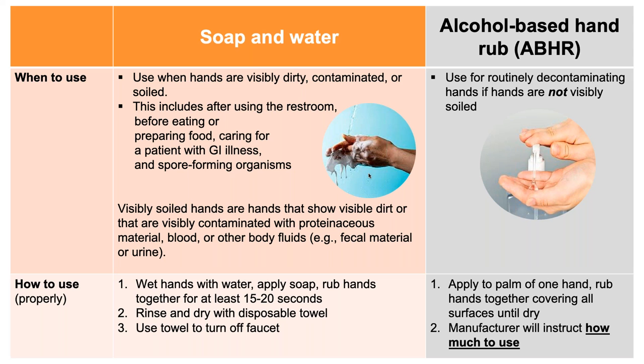So when to use soap and water? Use it when your hands are visibly dirty, contaminated, or soiled. And visibly soiled hands are hands that show visible dirt or that are visibly contaminated with proteinaceous material, blood, or other body fluids like fecal material or urine. Other opportunities include after using the restroom, before you're preparing or eating food, when caring for a patient with a GI illness and spore-forming organisms. So obviously our C. diff patients, our norovirus patients, we're really going to want to make sure that we use that soap and water.